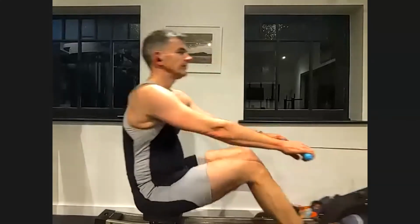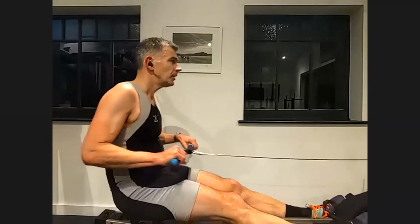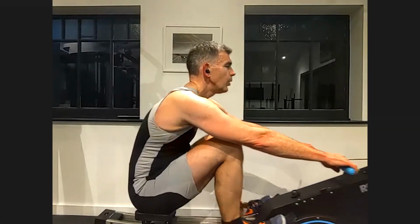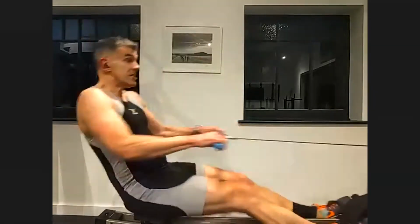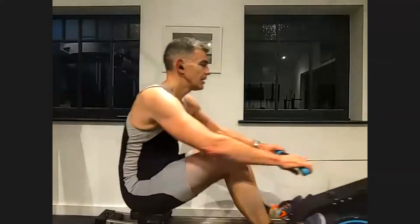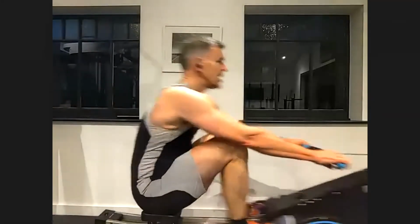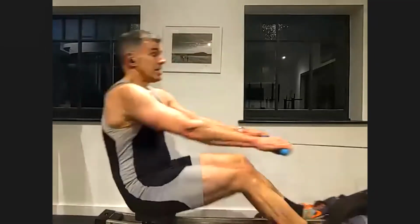15 seconds. 10. 5 seconds. 3 at 28 in 2, 1, go. Straight on to 28 now, coming past St. Paul's Boathouse over on your left, on bow side. And at this point, we're in the middle of the river.